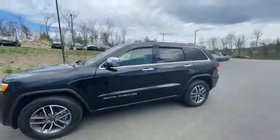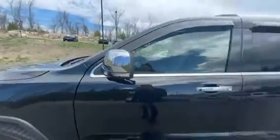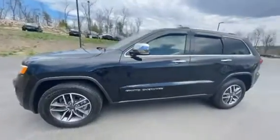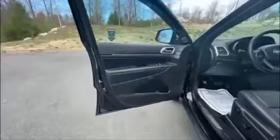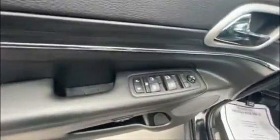You do have your proximity keyless entry into the vehicle, as well as locking it. You can see right here, pushing the button locks it, putting your hand right through here unlocks it. You do have your power heated mirrors with the blind spot monitors in them, as well as the turn signals on the outside of it. On the interior of the vehicle, you do have your memory seating, as well as all your controls for your windows, locks, and mirrors on the sides over here. Hop right in.